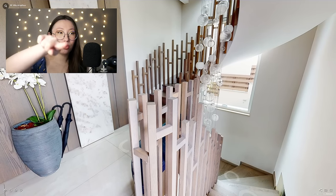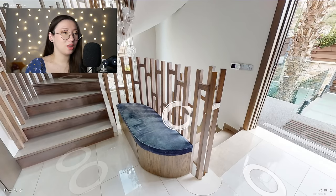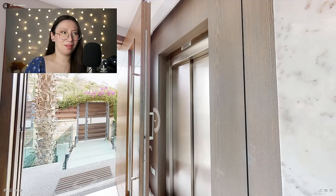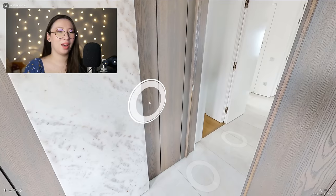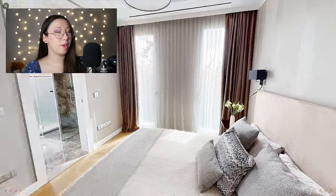I love this railway. It's really unique. That's very cool. I like that you have a little seating area right there. Maybe you want to take off your shoes and... Oh, it's an elevator. Like a commercial elevator. That's wild. Okay. Oh, bedroom right off the bat.